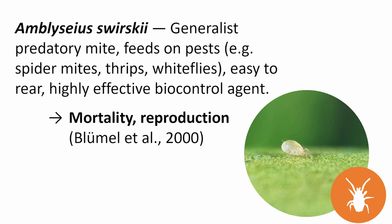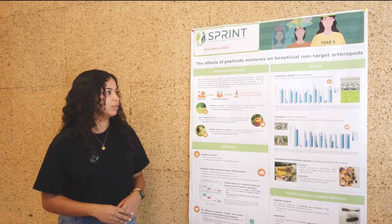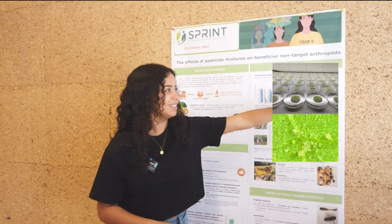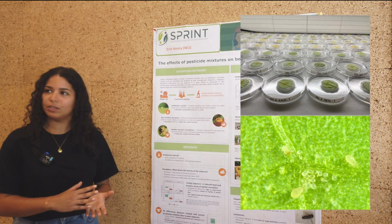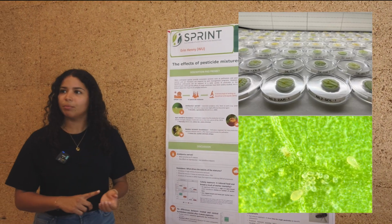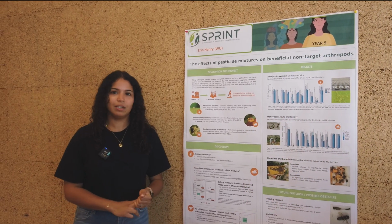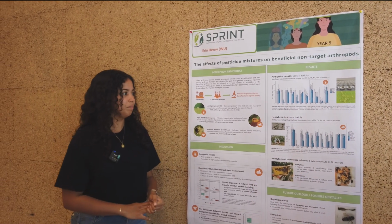This is a predatory mite. It is used as a biocontrol agent in a lot of greenhouses. So what I did was a contact toxicity test. We took these leaf discs, we placed juvenile mites on there, and we applied the pesticides at the application rate from the case study site, half the application rate, and 2 times the application rate.